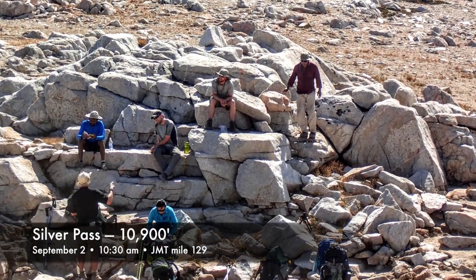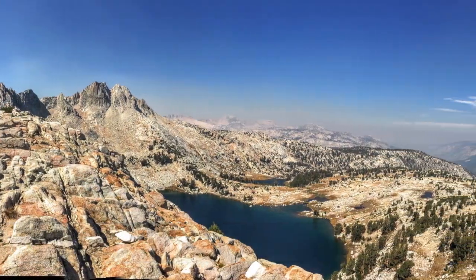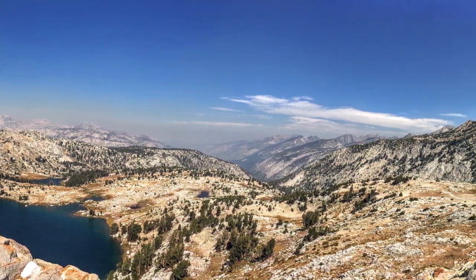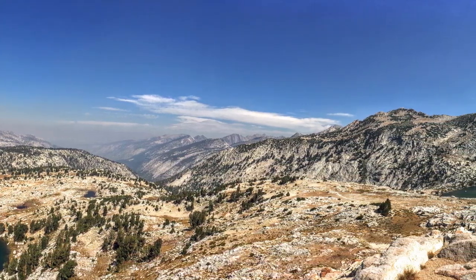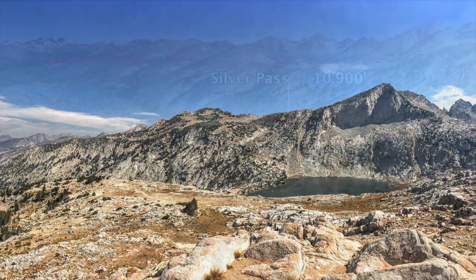The most common question I would be asked by southbound hikers was, "How is the smoke where you came from?" To which I replied, "Annoying, but tolerable." Their response to the same question from me was commonly, "It gets better beyond your next pass."